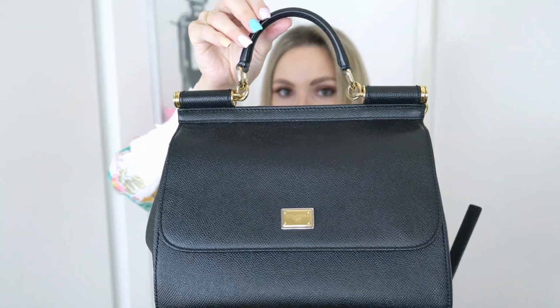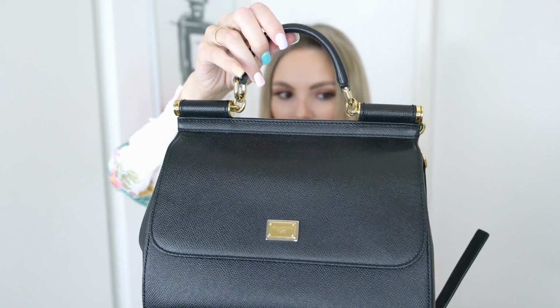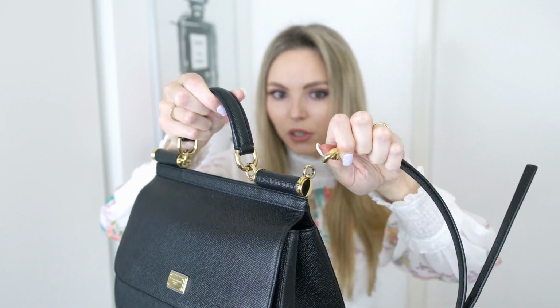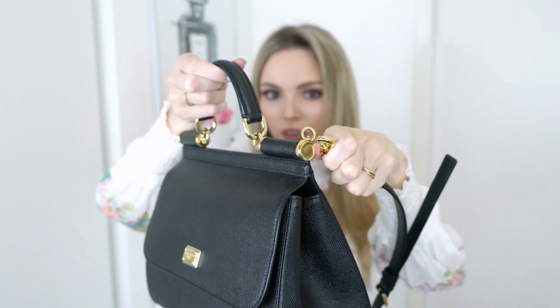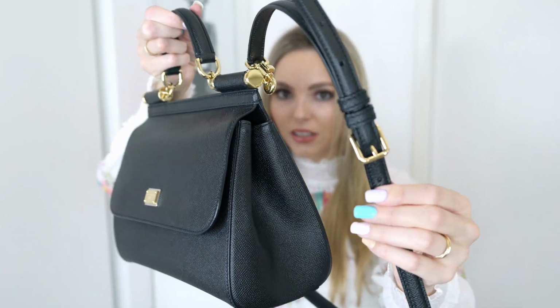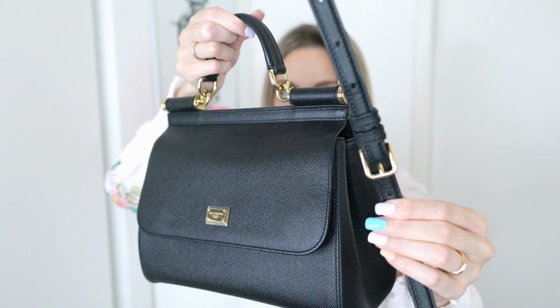So I do have another medium-sized handbag, but it isn't a classic. This one definitely is the classic, and the Sicily bag in general is Dolce Gabbana's most iconic handbag. I personally love that this handbag has a top handle, but you also have the strap, which is actually removable. You just have the hook here and you can hook it on here, and it's actually not only removable, it is also adjustable, which is just amazing.